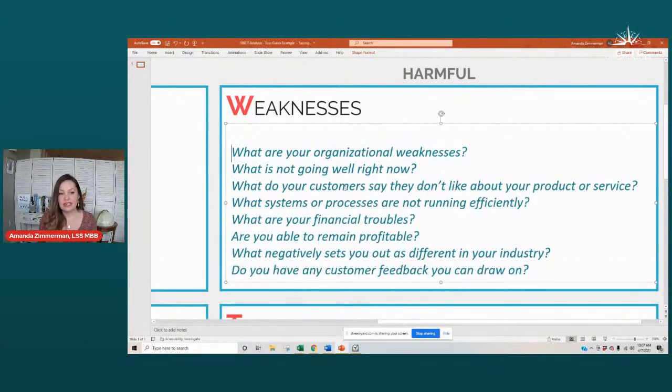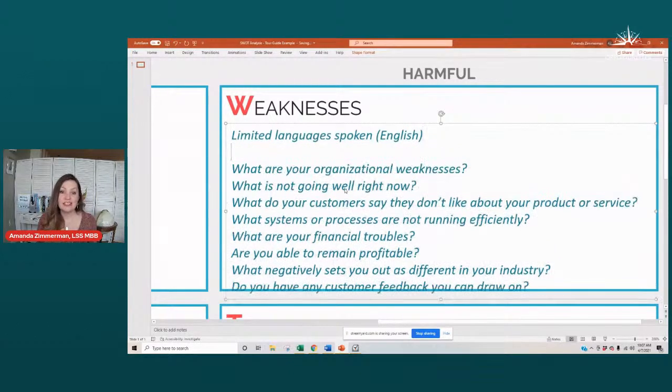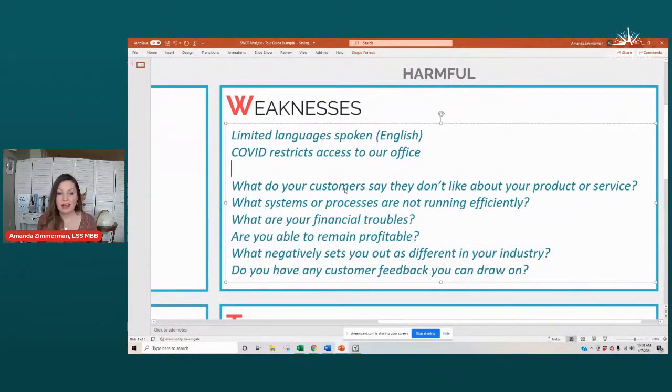Now, what are some of your weaknesses? Maybe some of our weaknesses right now are limited languages spoken. So you can take out people that speak English, but your German or Russian or some of those maybe are weaker languages, or you don't have as many tour guides that could take people out for that. What are your organizational weaknesses? What's not going well? I imagine with COVID, things are quite up and down. COVID restricts access to our office. I would imagine that's something that's happening right now and is having a negative impact on the business.